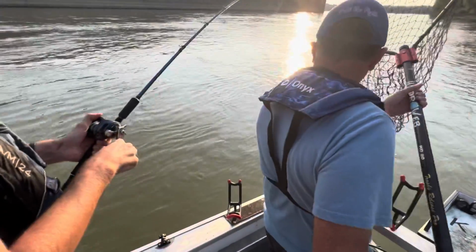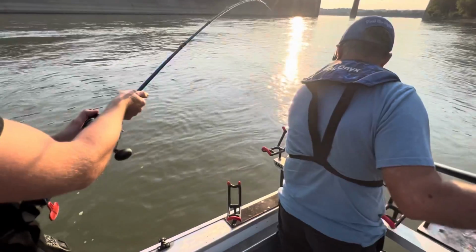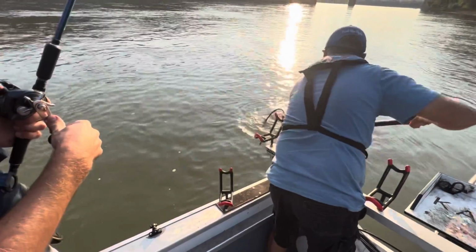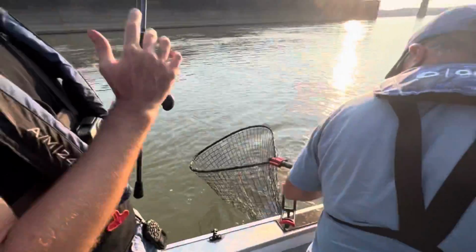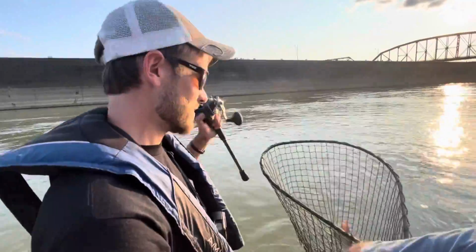This was our last spot. I was about to give up. But man, I'm glad I stopped now. Pretty nice fish. Some days that's just a nice fish, but on a day like today, that's a really nice fish.